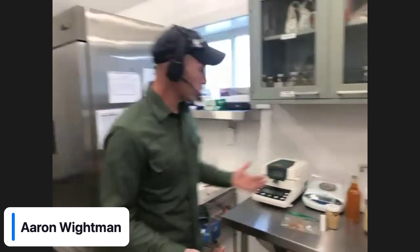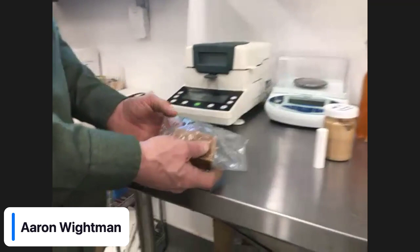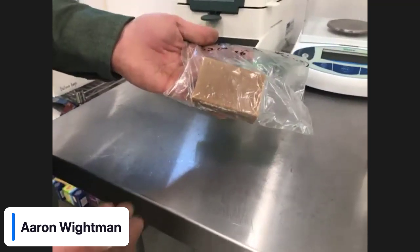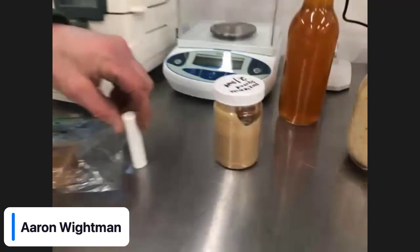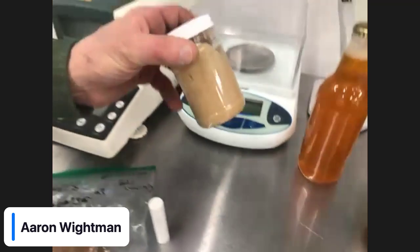So this is just a small sample of some of the products we've made. We're doing some research into skin and beauty products or bath products. So this is actually a bar of soap made with maple sugar. We have lip balm that has maple syrup in it. And we've also done some sugar scrubs and other cosmetic products, so that's fun. But most of what we do is food product development.